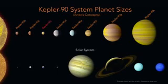And interestingly, this latest one they've discovered is not the furthest out, as the first B through H named planets are. This one is actually the 3rd planet in, and so it receives the name Kepler 90I.